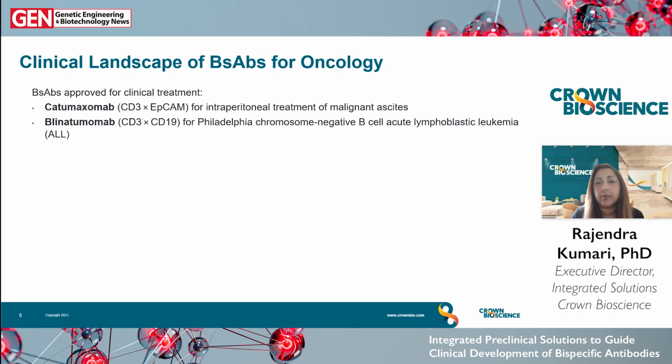The first, catumaxomab, targets CD3 and EpCAM. And this was approved by the EMA in 2009 for intraperitoneal treatment of malignant ascites. Now, Amgen's blinatumomab is a bispecific T-cell engager targeting CD3 and CD19. And this was approved by the FDA in 2014 for the treatment of Philadelphia chromosome negative B-cell acute lymphoblastic leukemia, and was the first to be approved by the FDA to treat leukemia cells through human T cells.